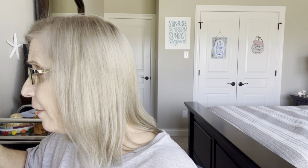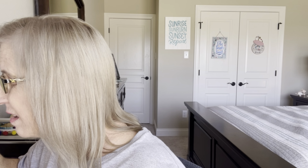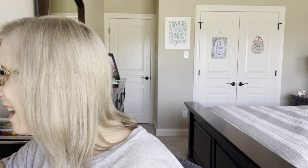Total Repair Cream. Oh no, it says Kate Essentials, which means essentials, Total Repair Cream. I don't know if it's a day or night. Let me read.